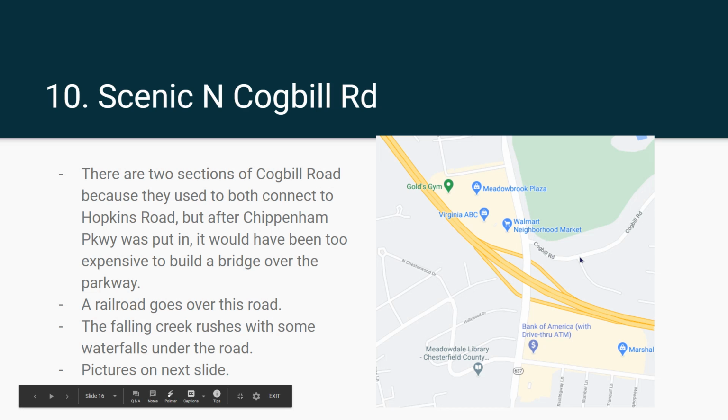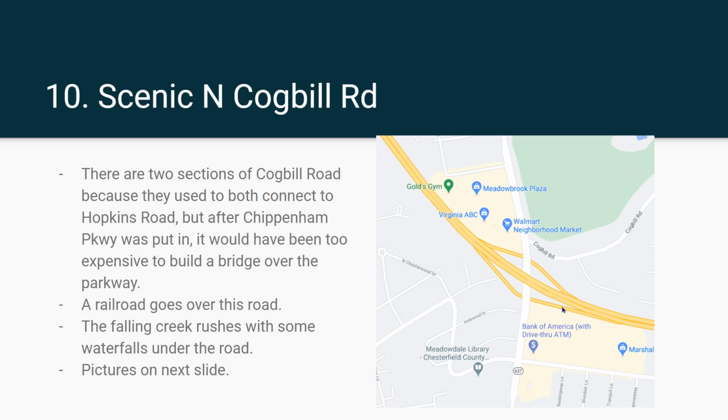I'm talking about this part, the North Cogbill Road. A railroad goes over this, and if you notice that most railroads that connect to roads, especially if they're minor, like this one, a slow traffic road, then they usually will just make it connect to it, and you have to cross the railroad. Or sometimes, occasionally, there will be a bridge under it. And that's the case with interstates, but usually a railroad doesn't go over a road. But in this case it does.